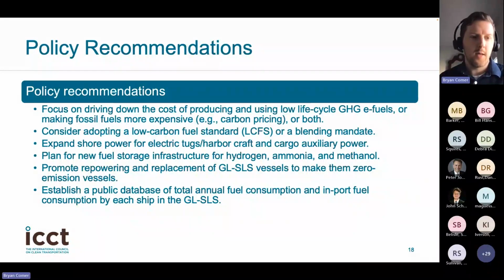Last slide for you on the policy recommendations. So policymakers should focus on driving down the cost of producing and using low life cycle greenhouse gas e-fuels or making fossil fuels more expensive to close the price gap. Consider adding a low carbon fuel standard or a blending mandate that would apply to Great Lakes shipping. The blending mandate is how much of these low life cycle emission fuels you would need to be using over time in the system.